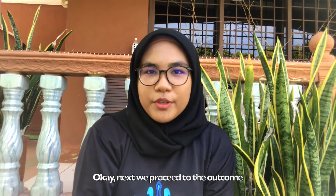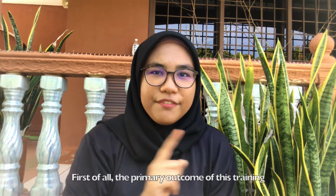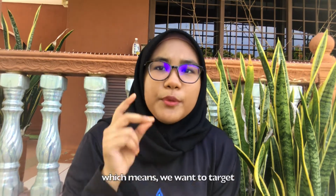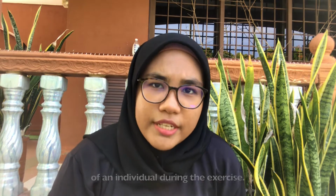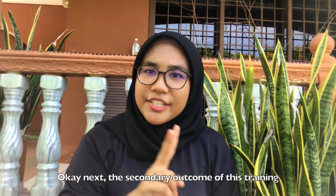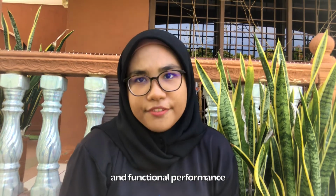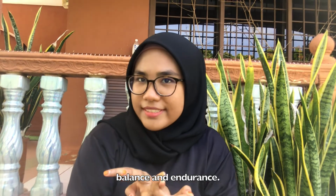Okay, next we proceed to the outcomes of this training that benefit stroke patients. First of all, the primary outcome of this training is to improve the effectiveness of aerobic capacity, which means we want to target an optimal amount of oxygen consumption of an individual during the exercise. Next, the secondary outcomes of this training are to improve cognitive function, cardiovascular health, and functional performance like walking speed, balance, and endurance.